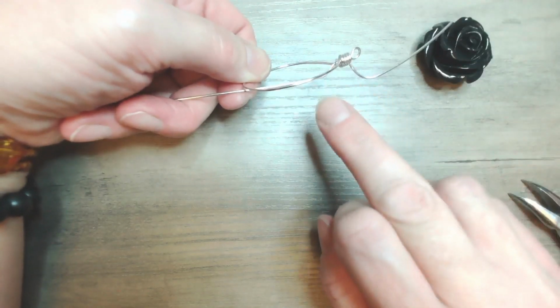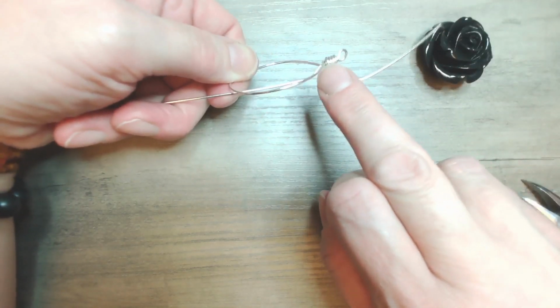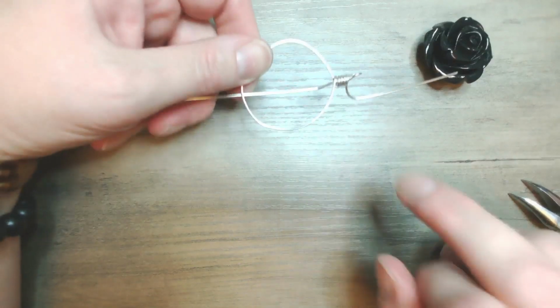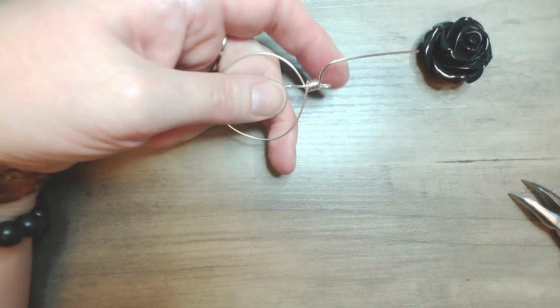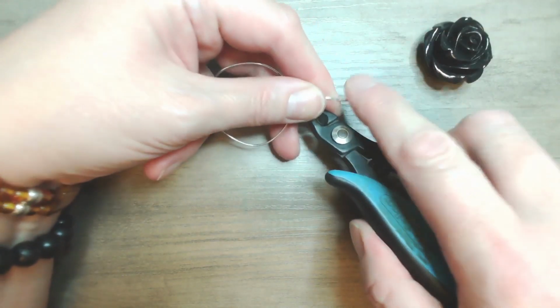So we've got that little loop, the little bend in the wire that is coming backwards from the design. So this is the front of the design. Over on the back, what I'm going to do is trim away that little excess of wire, like so.